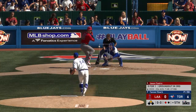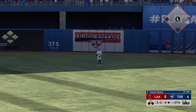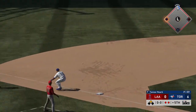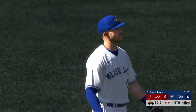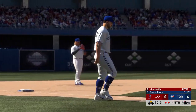Into the box, Jason Castro. Lifted in the air out to right. Fisher's under it. Makes the play, and there are 2 gone now. The right fielder, number 34, Nick Martini.